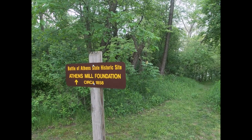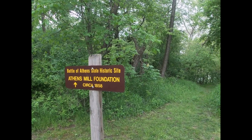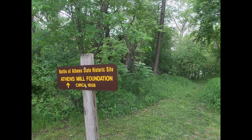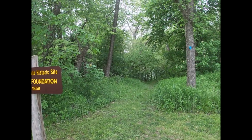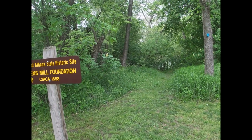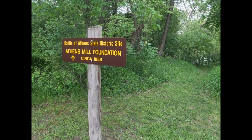Now there are plenty of trails in this state park, and unfortunately I didn't take the time to go down some, like this one over here at the Athens Mill Foundation. There could be a marker down there for all I know, but because of my time schedule, I want to pass on it for now. So hopefully I may be back soon.